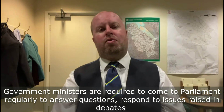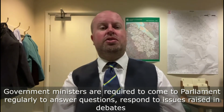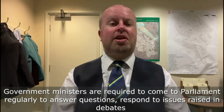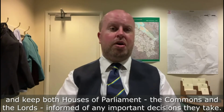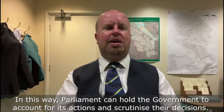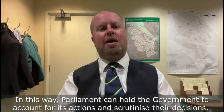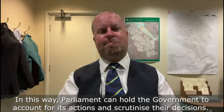Government ministers are required to come to address Parliament regularly, to answer questions, respond to issues raised in debates, and keep both houses of Parliament, the Commons and the Lords, informed of any important decisions that they take. In that way, Parliament can hold government to account for its actions and scrutinise their decisions.